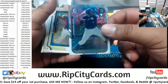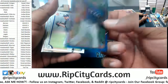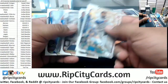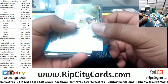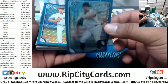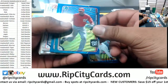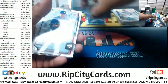If they don't have it, they'll give you something in equal value to it, or what they consider equal in value. We have Gabby Guerrero for the Mariners, Manny. Another mini here, Luis Ortiz to 150, Rangers. We have Seth Stretch for the A's to 499. Francelis Montas, oh, this is the Blue Waves. Tim Cooney, Cardinals, none of these are numbered. Willie Adams, Rays. Rafael Bautista, Nationals. Victor Reyes, Braves.